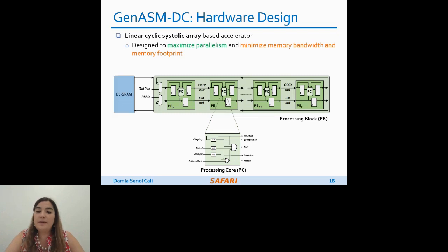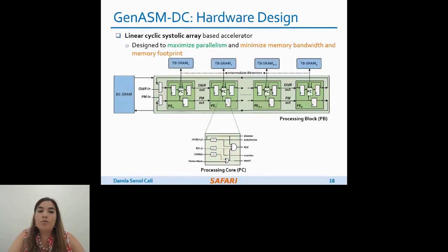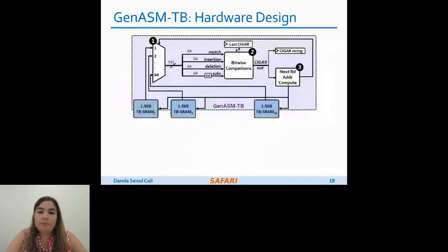We have DC SRAM, which stores the reference text, the pattern bit mask for the query read, and any intermediate data generated from PEs. We also have TB SRAMs, which store the intermediate bit vectors generated by each PE of GenASM DC for later use by GenASM TB.